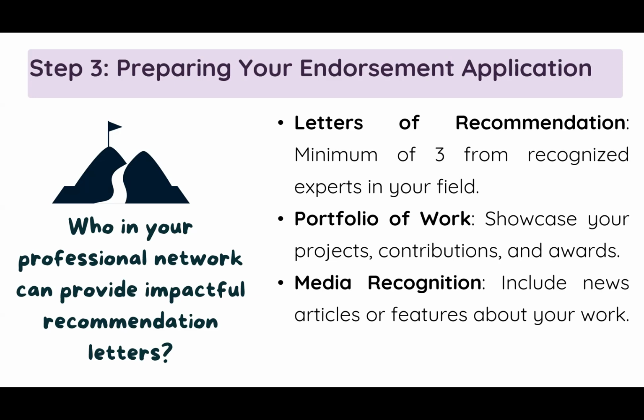And your portfolio of work, you must show that you've done projects. You've shown how you contributed to the successes of organizations where you've worked, or even if you've not worked for them, where you've worked with them. And awards, I cannot underestimate the power of awards.